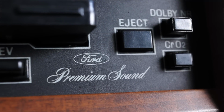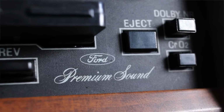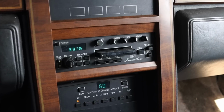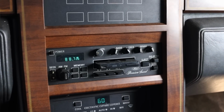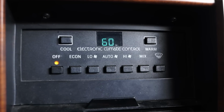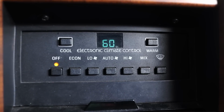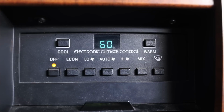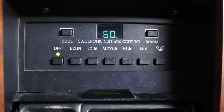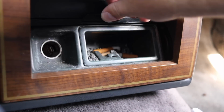Then we do have the premium sound, but still Ford labeled radio. Very, very interesting there, and I do have a cassette player, which is fun. And then we have our electronic climate controls down below. So I get cool and warm, and then my options of where to send it and fan speed. Very, very basic here. And then, of course, I do have my cigarette lighter and my ashtray.